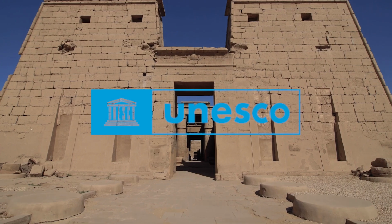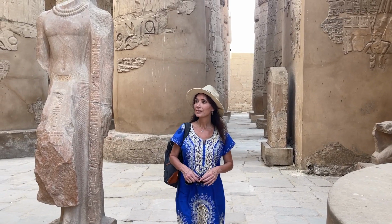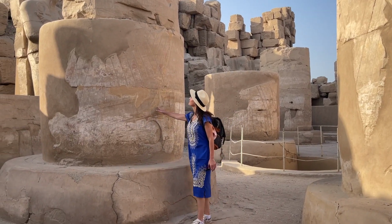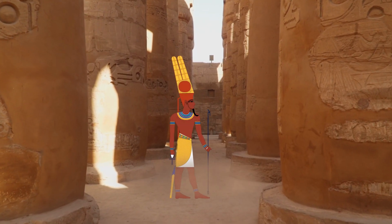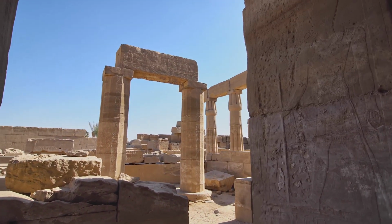Karnak, a UNESCO World Heritage Site, chronicles ancient Egyptian history and architecture for over 2,000 years, from the Middle Kingdom to the Roman period. It served as a primary worship center for the god Amara, the god of sun and air. His temple is the largest in the complex.